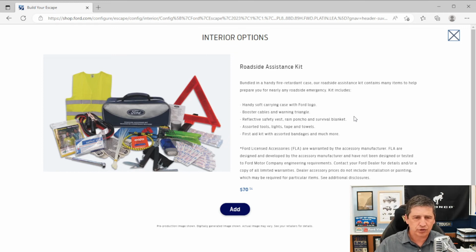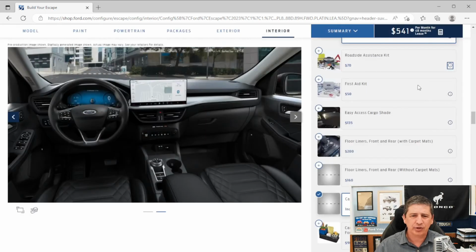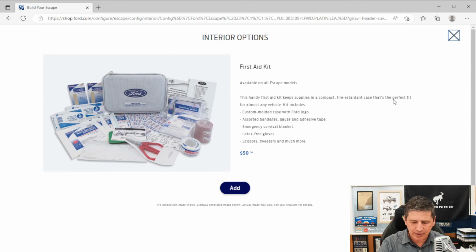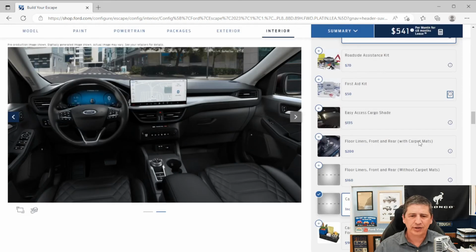So I'd probably encourage you to just get whatever you can through Ford Accessories and let them do it. This is what they consider a dealer installed option, and that's what it's listed as, because it basically comes in a box to the dealer. The dealer would take it out of the box, put all the Band-Aids and gauze in the case on this one, and put it in the little pouch that it comes with, and that's installing it. So again, you can get it through the Ford Accessories website.